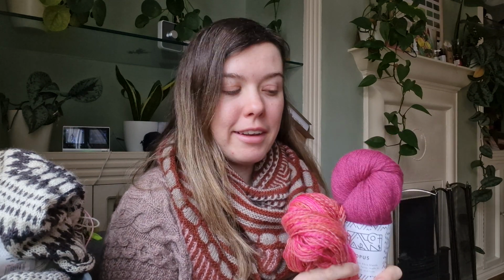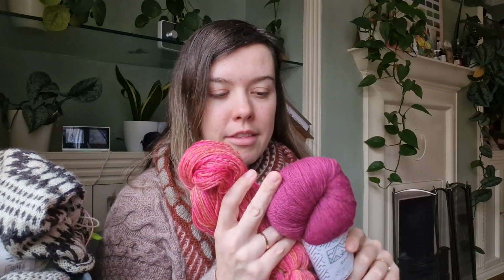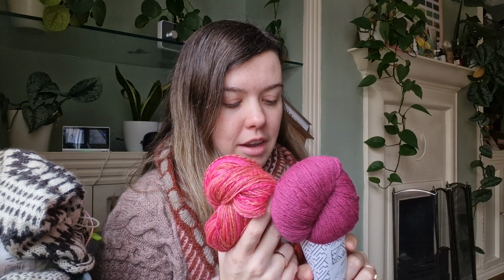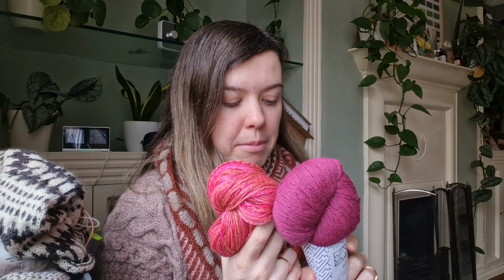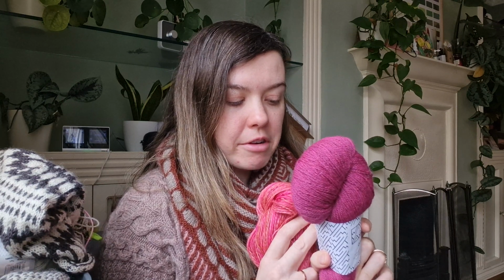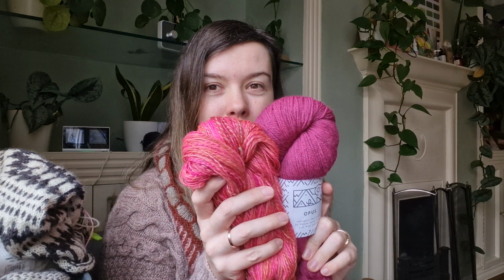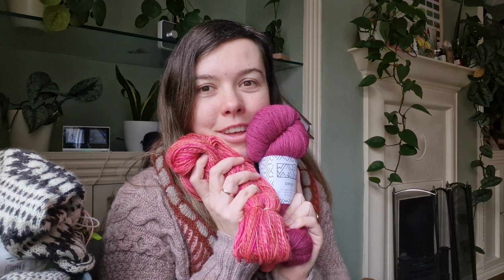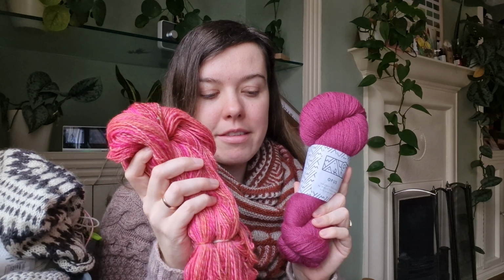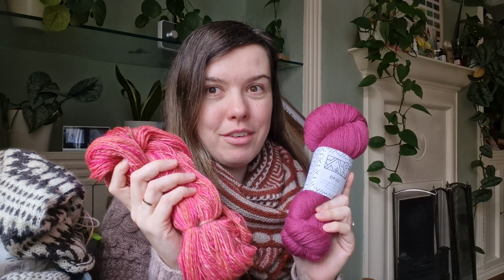So that makes me feel a little bit better. But yeah, this Opus yarn is just beautiful. It is 70% Argentinian merino, 30% baby alpaca. And this one has 350 meters per 100 grams. So this should match perfectly. So yes, I am very, very excited to cake this up and start a shift cowl very soon.